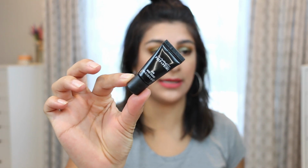The first thing I'm going to roll in is a face primer. I haven't had a face primer in any project pan for a long time. The one that I had in a different project pan has long been used up, but I never really rolled any other ones in. The majority of the ones that I have are deluxe sample sizes. So the one I want to roll in is this MAC Prep and Prime Skin Base.